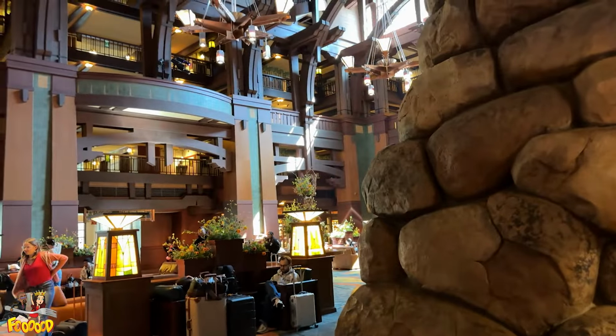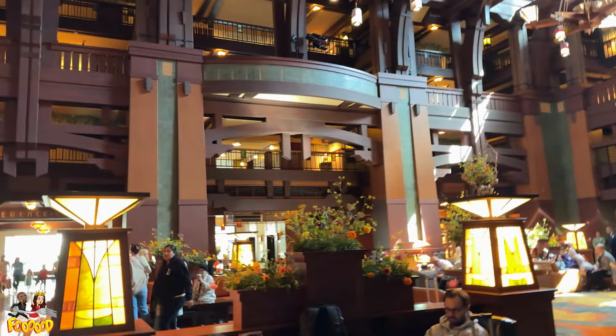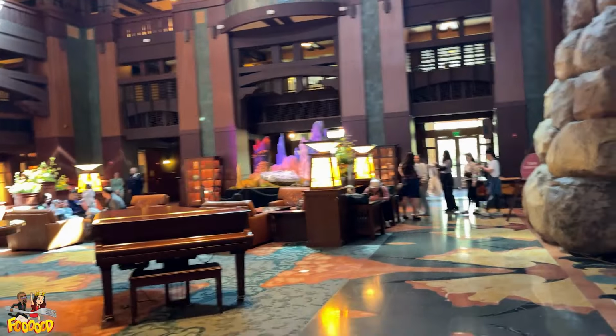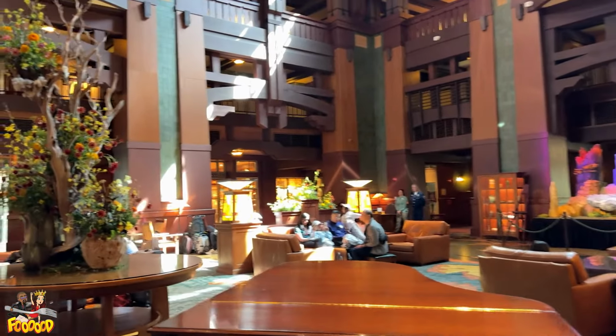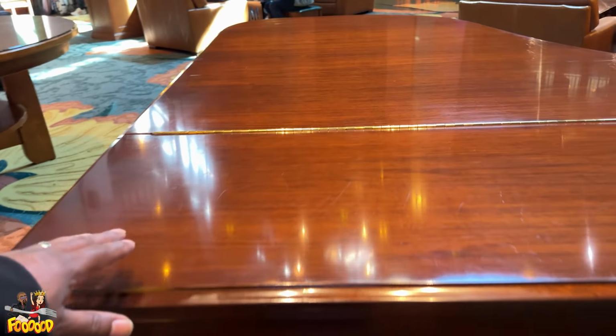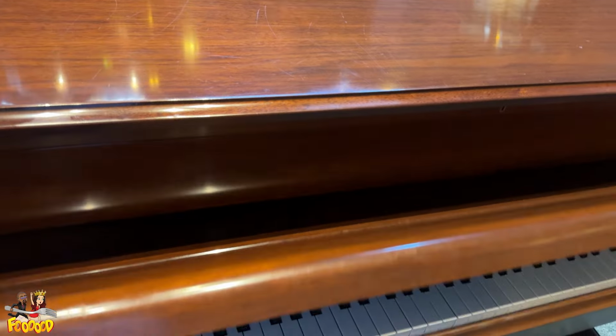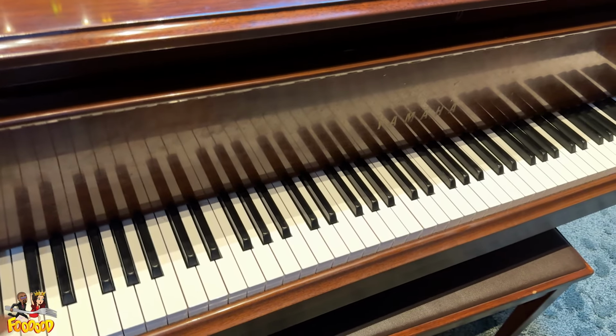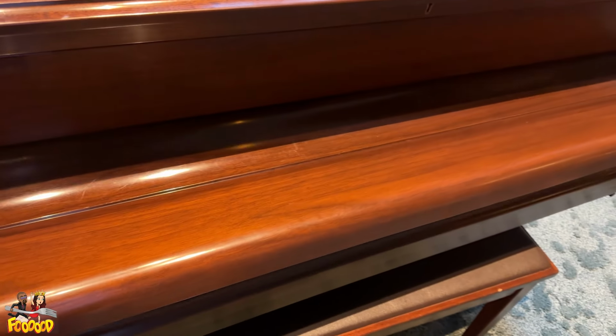Nice ship. So what do you think of the hotel? I love it. I had no idea all this was in here. Everybody keeps talking about the Disney Hotel, and this one looks much better. It's probably more expensive, too. I thought it was one of those pianos that presses the buttons.